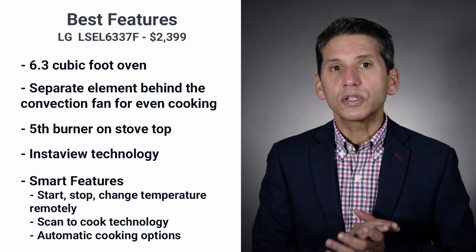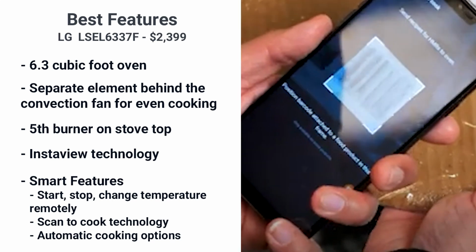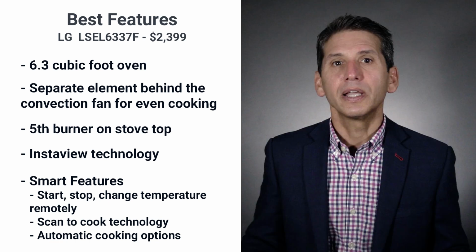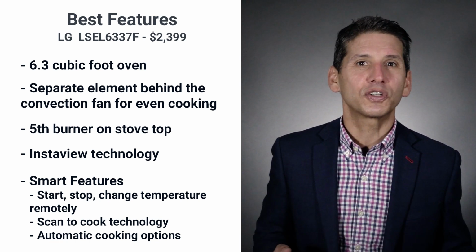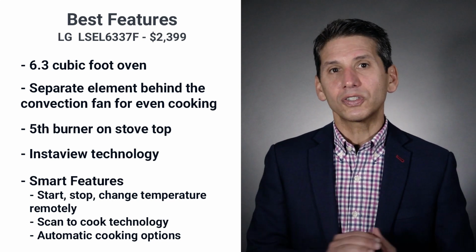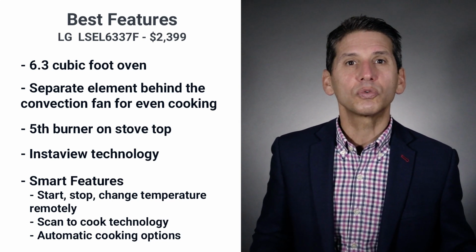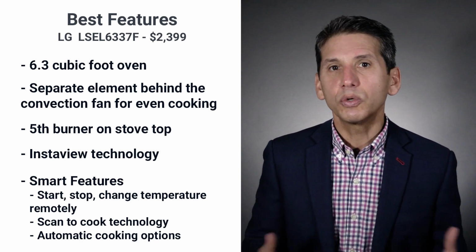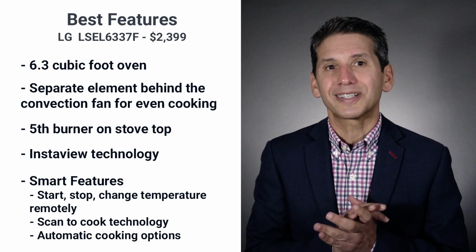But you do have a scan to cook technology. Just scan your frozen food and it sets the temperature and cooking mode automatically. LG has partnered with Innit and Sidechef for more automatic cooking options. You pick the recipe and it automatically sets the range while walking you through step by step and even alerting you when the food is done. It's really one of the first smart cooking products that's actually smart.